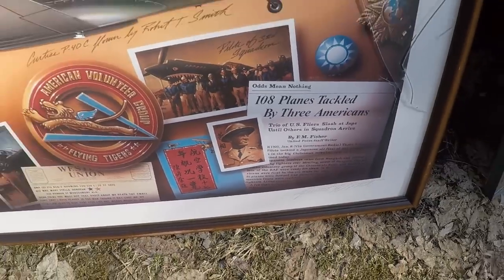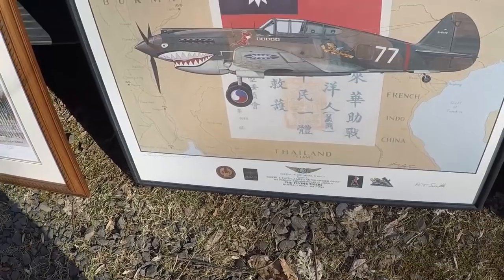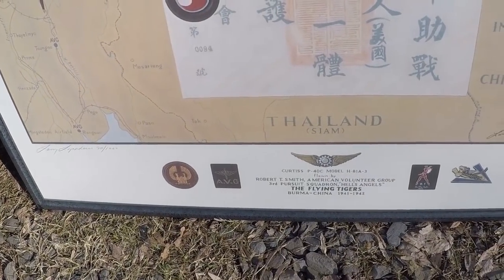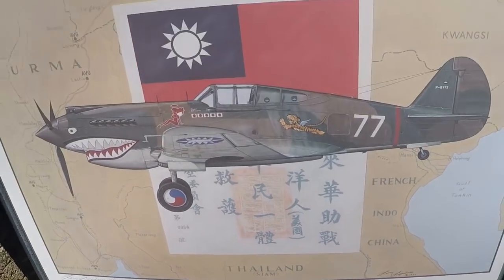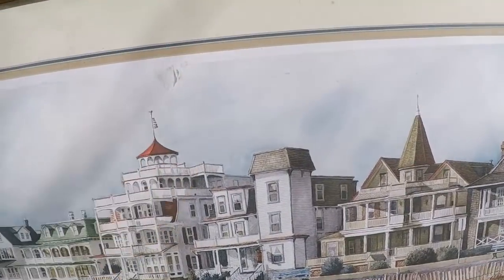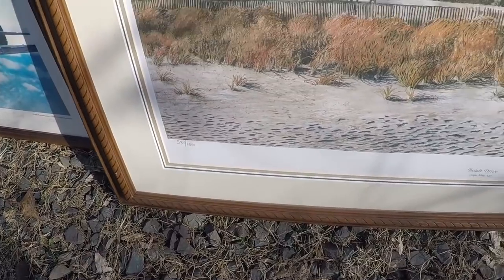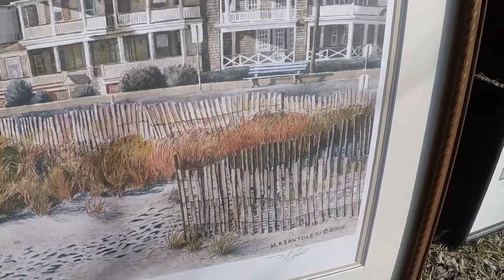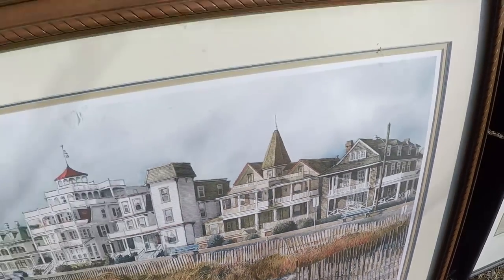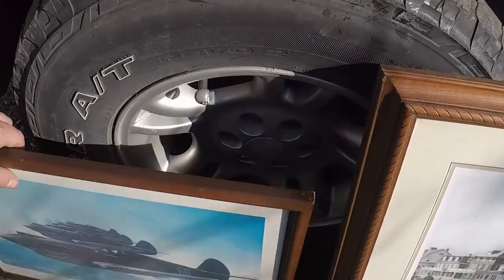I'll have to look the artist up. There's another one signed, A.T. Smith. This one's a Thailand. That's pretty cool, the Flying Tigers. This is the only picture that he had that wasn't really related to planes. Then this one's numbered as well. And the artist, N.R. Santorelli. So if anybody knows any of these artists' names or anything about these pictures, leave me a comment.